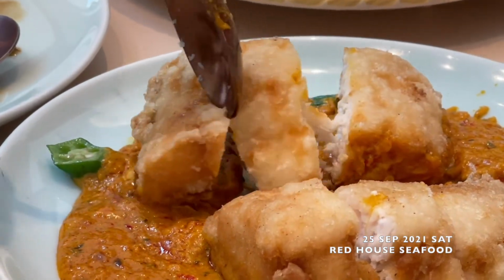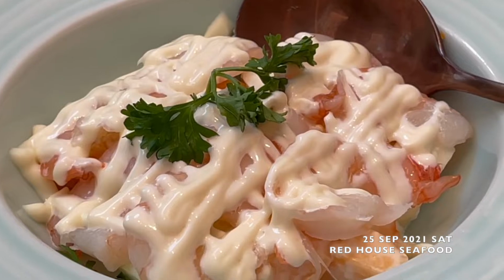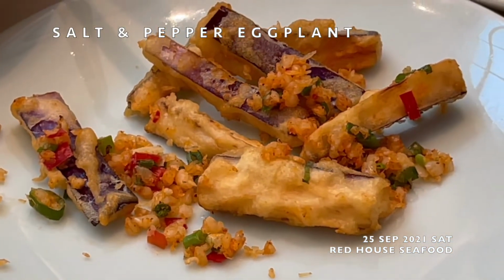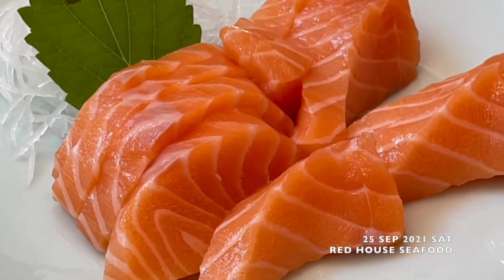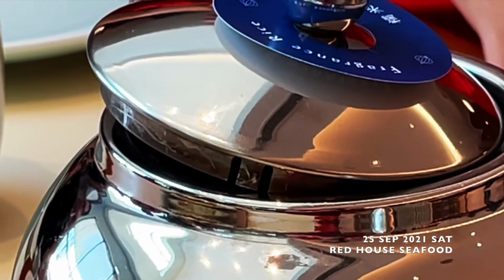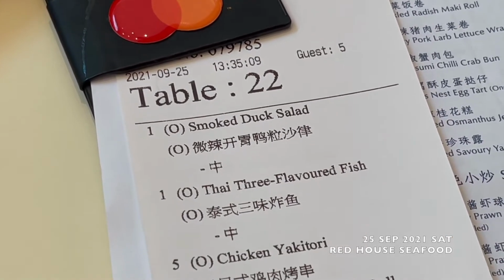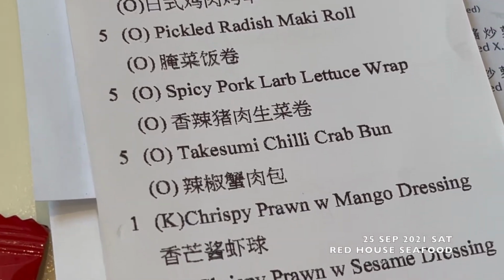Another pretty standard dish, the fresh prawn fruity salad. I've enjoyed the salt and pepper eggplant very much. And here's the salmon sashimi again, in case you want a closer look. We finished a little pot of fragrant rice tea very quickly. Here I was waiting for the hot water top up and the new set of dishes that were coming. Are you looking forward to this new set of dishes too?